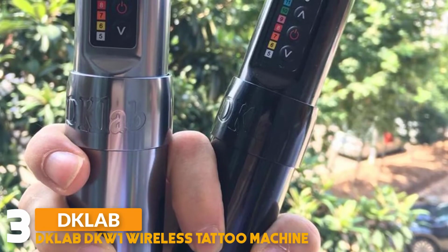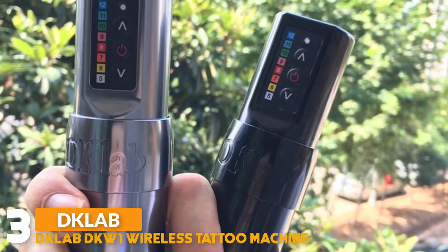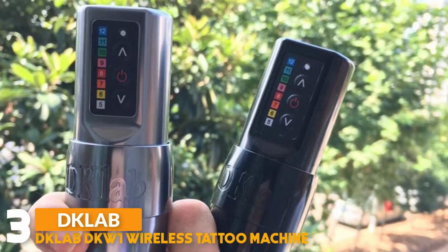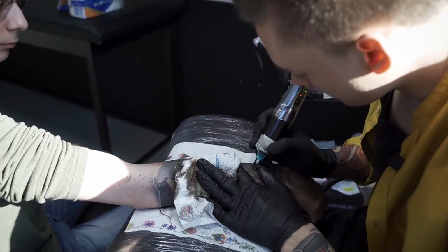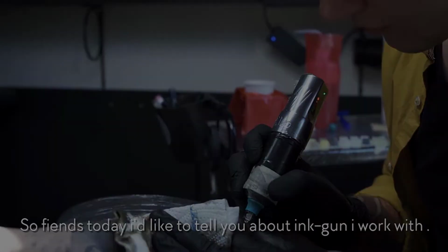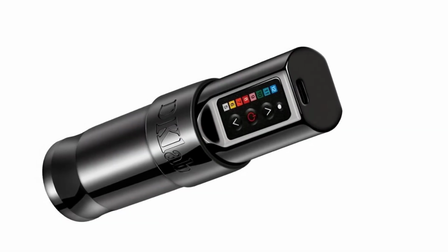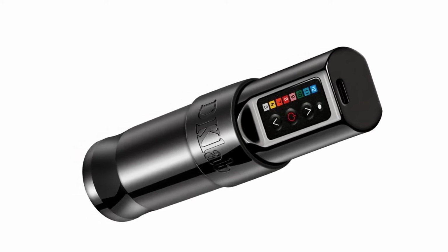Number 3. DK Lab DKW1 Wireless Tattoo Machine. The DK Lab Wireless Tattoo Machine frame is made of standard aluminium alloy and CNC carved, length 140 mm, grip 36 mm, waist 39 mm, weight 252 gram, assembled by hand, one piece body and seamless, effortless to cover and protect.